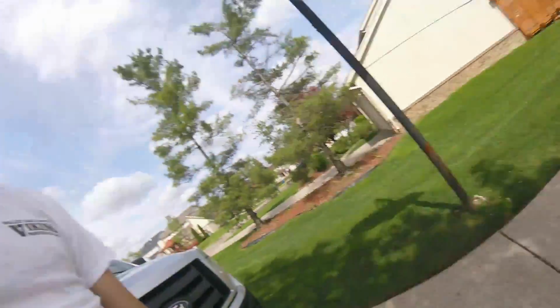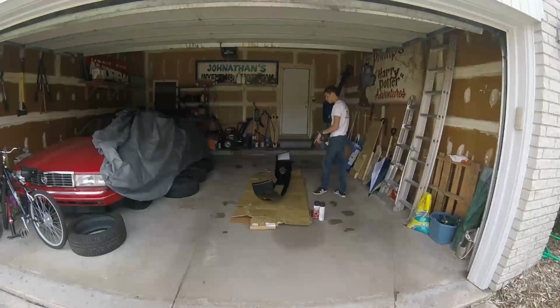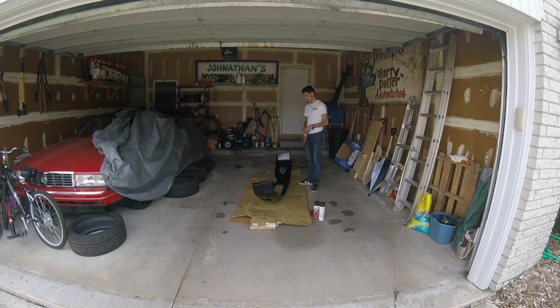So, let's get started. I took the old cardboard that came with the box and laid it on top of some other cardboards so I wouldn't get any paint on the ground. I also covered up my dad's convertible, just in case there's any major overspray. No, those tires aren't mine, by the way. So don't even think about me putting tires on my truck that aren't mudding tires.